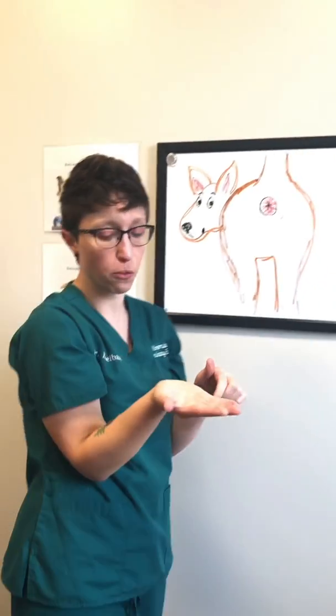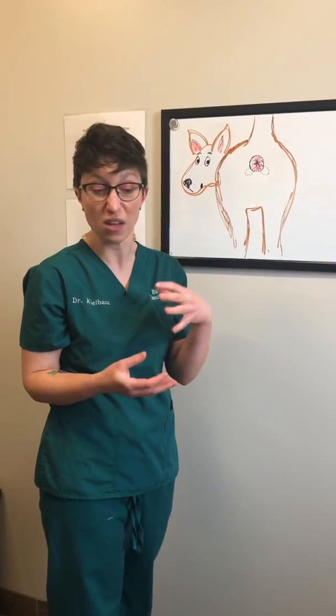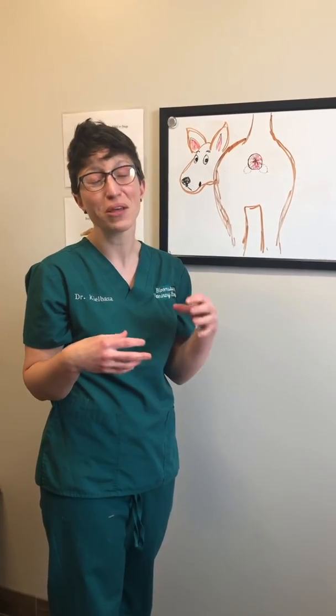You may take the cloth away and notice a brown or dark colored liquid that's very smelly. You may notice sometimes it's gritty, sometimes it's thicker. When we need to hear from you is if your dog is really painful when you do it, so they're yelping and running away and putting their tail down, or if you notice blood or pus, if it's red, bloody, or green, yellow, liquidy stuff, those are all reasons to call us. But brown, gritty, pasty, liquidy are all different forms of normal for dogs.